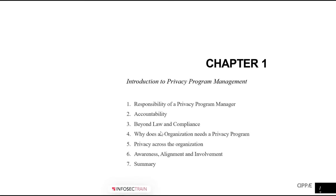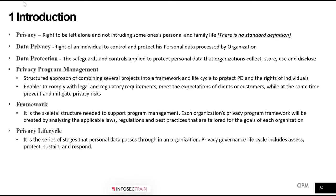So this is what I generally take as an introduction. This is not part of the IAPP curriculum, but I choose to come up with some important statements or definitions. Privacy is the right to be left alone, not intruding on someone's personal or family life. And second, what is data privacy? The right of an individual to control and protect his personal data.